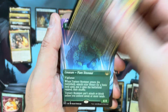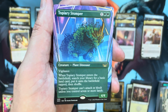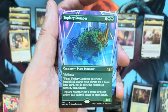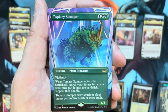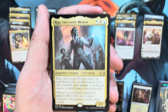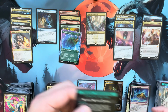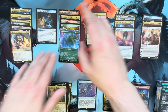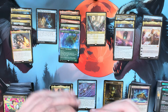Saw a little borderless rare back there. That is Topiary Stomper. Pretty solid card. And there's that nice little borderless treatment. Not a ton of value there, but as far as good playable rares are concerned, this is actually pretty good. Rocco, Streetwise Mentor. Glittering Stockpile, and that will do it there. Stomper definitely saw some play when it was in rotation.